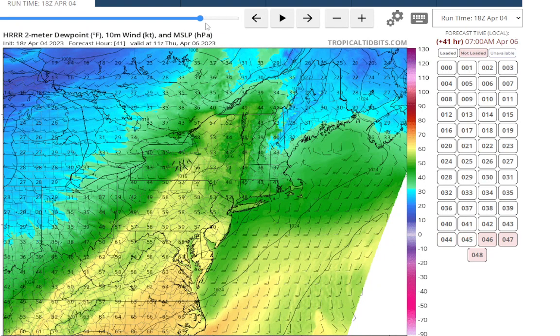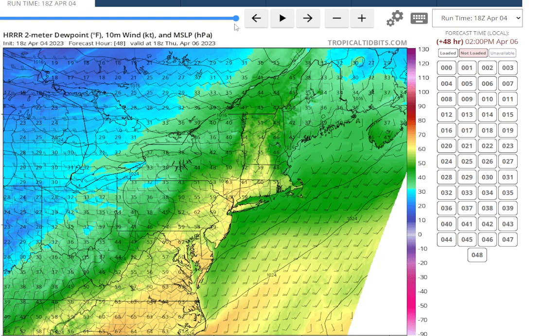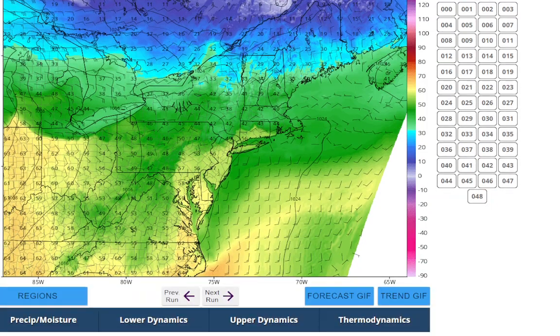And then for Thursday, this is when we get that real surge of warm air, and it's going to be humid. Dew points well into the mid 60s. It's going to really be humid. It's going to feel like a summer day. And you do see that line there. So we have to watch, even though the model isn't developing anything, we still have to watch for the possibility that there could be some thunderstorms.